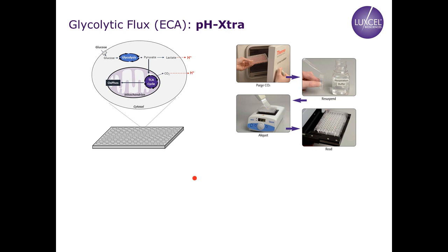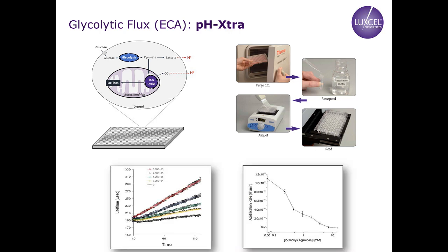Now the type of data that you generate looks a little like this. So here we've got a high concentration of cells causing rapid signal change, which indicates rapid pH change, which indicates rapid acidification. And as we've said, in an open system, that is typically due to the production of lactate. As we drop the cell concentration, as you would expect, the rate of acidification falls. So that's just showing how the number of cells in the well affects the rate of acidification.